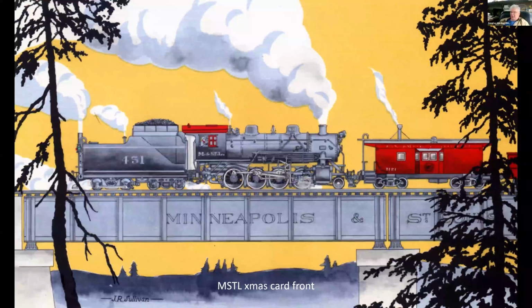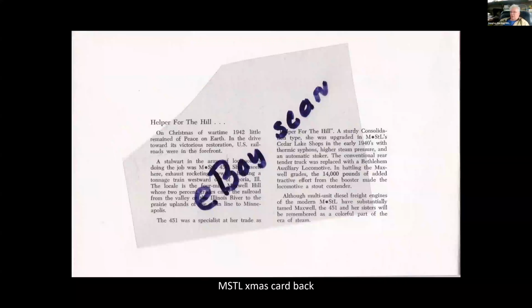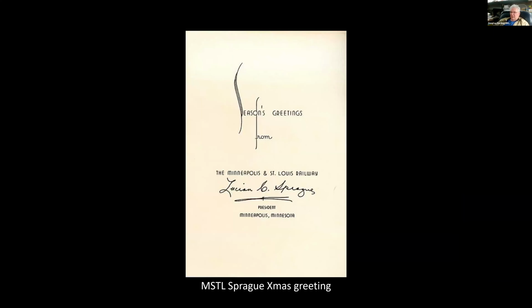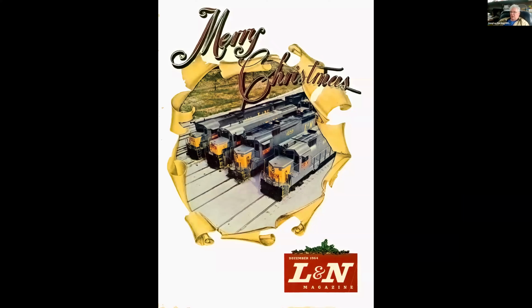So this is a cover of a Minneapolis and St. Louis Christmas card. And this is what was inside. This is a scan from eBay. And then even the corner of the envelope with the Merry Christmas and the little engineer with his oil can. This is a season's greeting from Lucian Sprague for the M&StL. And here's an L&N magazine cover for 1964 with a lineup of probably their newest locomotives. And this.